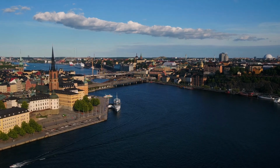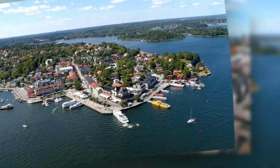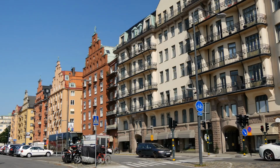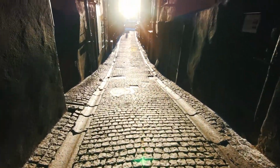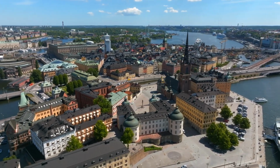Step off your cruise ship and find yourself in Stockholm, a city spread over 14 islands, each one offering its own slice of beauty, culture, and history. Ever been to a place where every street feels like it's welcoming you with a story? Where modern design blends seamlessly with medieval charm?